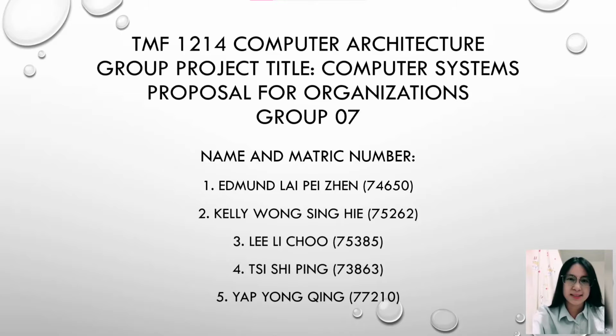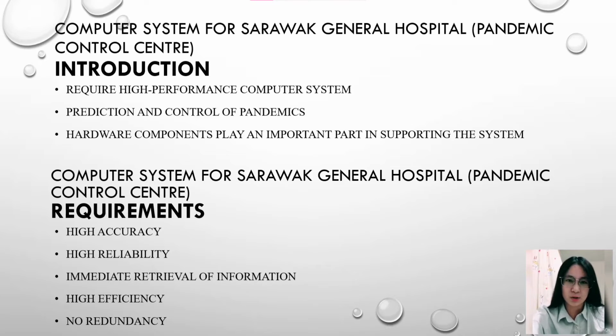The Pandemic Control Center of Sarawak General Hospital needs to have a high-performance computer system for the prediction and control of pandemic in Sarawak. The hardware component of the system plays an important part in supporting the system. Therefore, selecting the right hardware that best suits the system is really important.